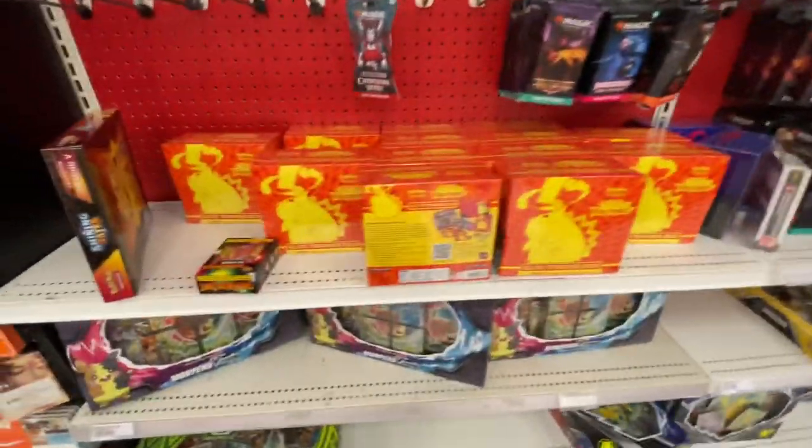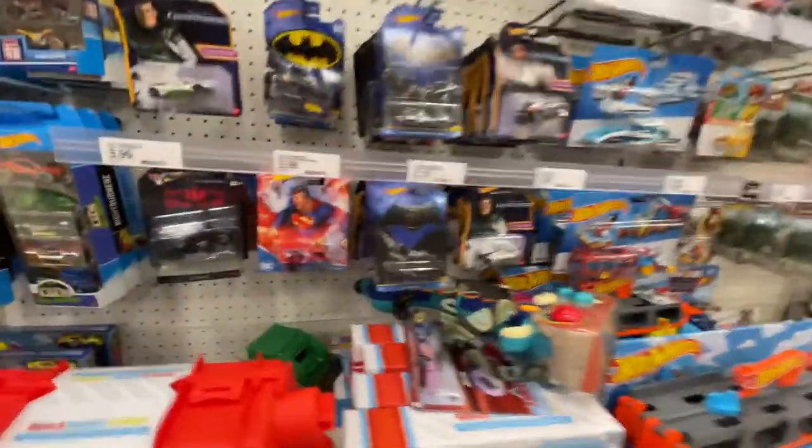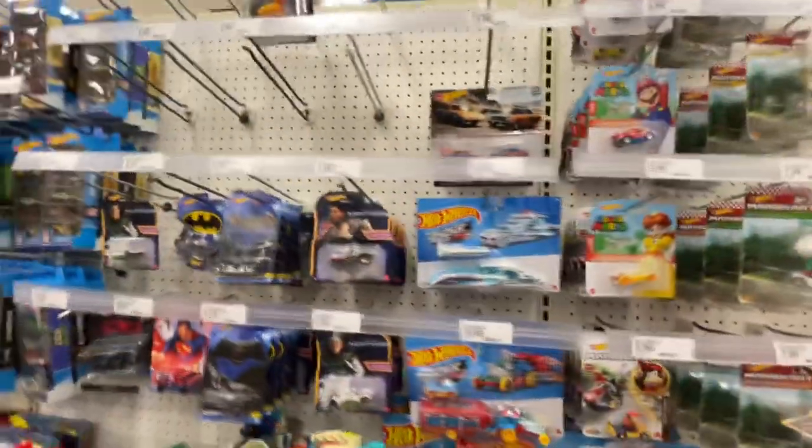We are heading to another Target. I just want to check this store. They have not got the Fast and Furious yet, so maybe today is the day. Then I got to pack orders. Pokey guy was here printing money. And we got nothing. It was all a waste of time. Not a big deal. At least, you know, I don't know if it was a waste of time.